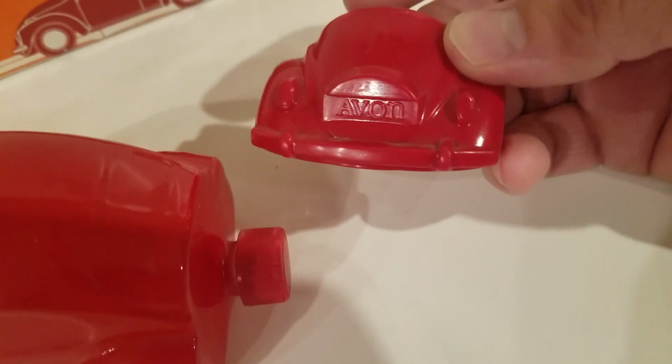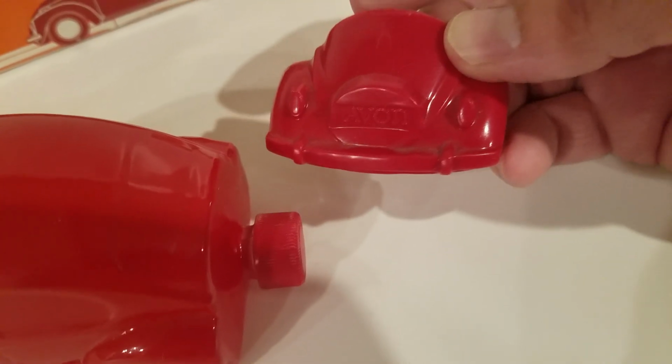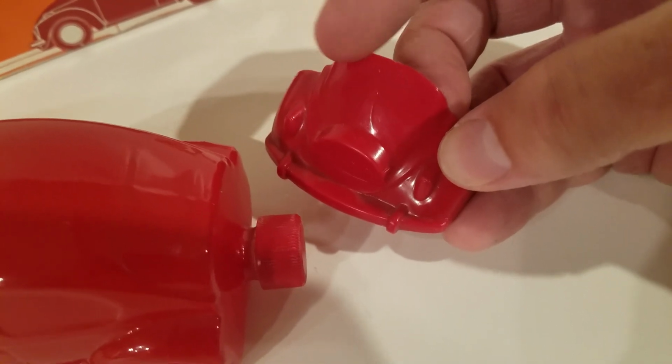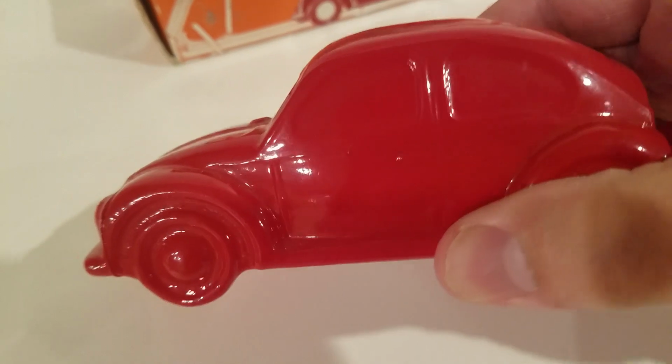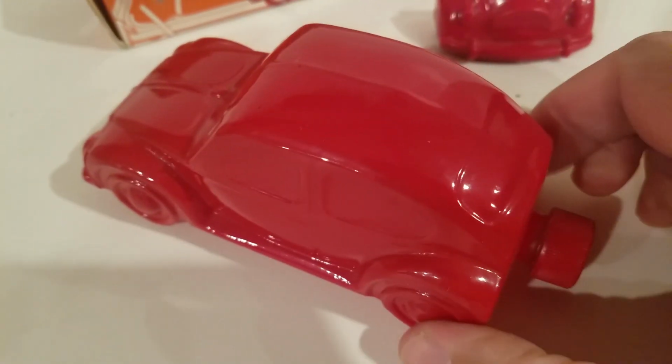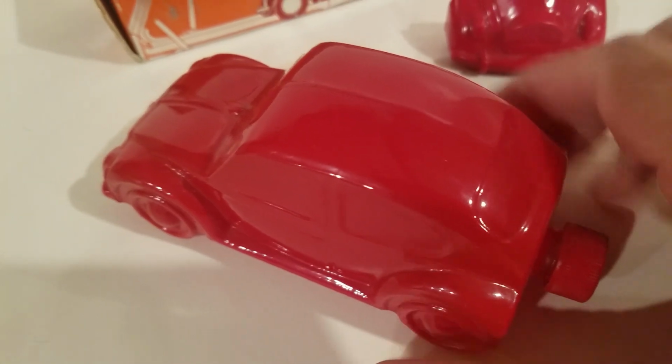What year is that, kids? 66. Can tell by the taillights and the cutouts and the deck lid. Yeah. That's how exciting it is. Oh, look at the hubcaps. Older than 66. These bulge out a little bit. Big hubcaps. Yeah, look at that.